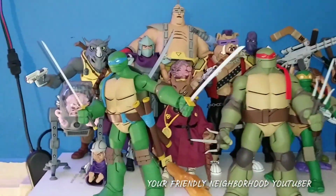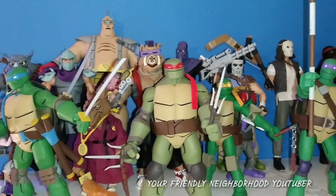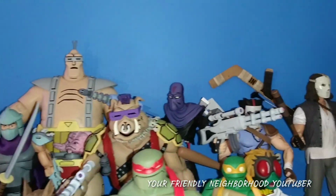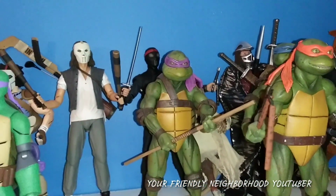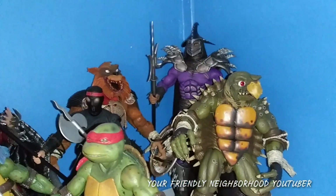Some Ninja Turtles. Some animated Ninja Turtles right there. Then we have the Batman versus Ninja Turtles. So you got Bebop, Rocksteady, Shredder, Krang, Foot Soldier. Then we go into the movies. Movie version Turtles, Casey Jones, Donatello. You guys know all the figures. Razar, Super Shredder, so on and so forth. And then we drop down here.